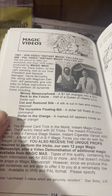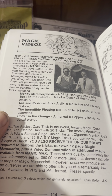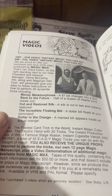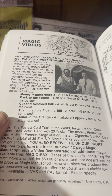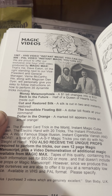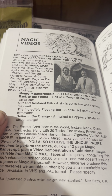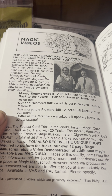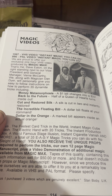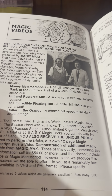There's stuff in here I still use to this day, like a dollar in the orange. I use a lemon, but same trick. Floating bill, use that. The money metamorphosis, they did it where a $1 bill turns into a 20. The way I do it, I borrow money from somebody, I have them sign it. I try to get like a 100, but I usually end up getting a 20. I fold it up, it turns into a $1 bill. I give that back to them, and then at the end of the show, that's where I cut open the lemon and there are signed bills inside.